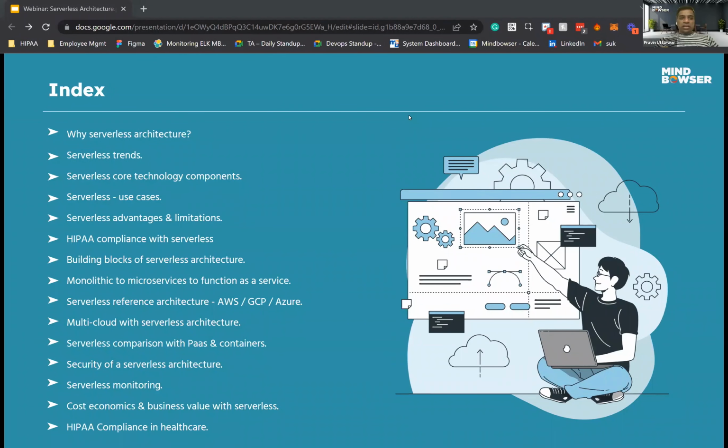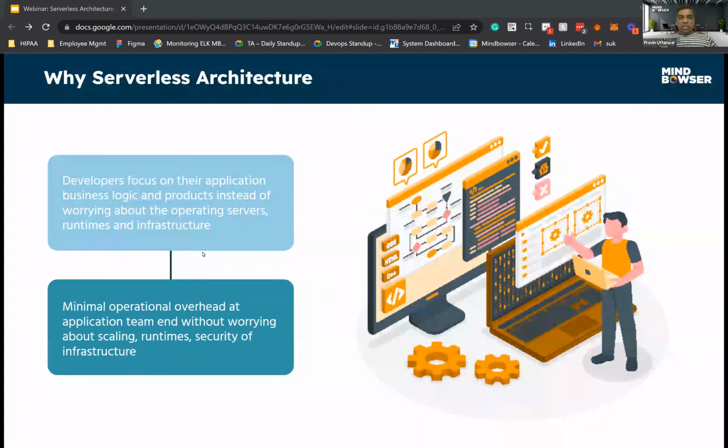So today, this is the high-level agenda for the webinar. We'll be covering a lot of topics, which are of course related to serverless. There are a few topics which are maybe high level, for example multi-cloud. Again, there is very little talk about multi-cloud strategies for serverless architecture. Then even a comparison with PaaS and containers. So we'll be covering the majority of things in serverless along with healthcare. We'll be connecting the dots here. So let's start with the first topic.